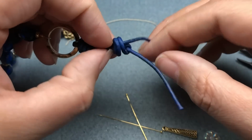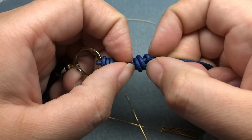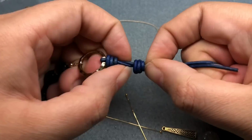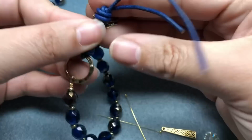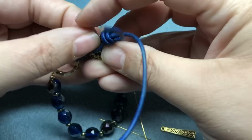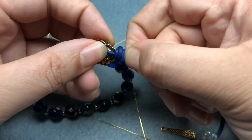You know what? I missed. I think we're okay. All right, I'm just going to pull, trying to make sure that the opening is still going to be big enough for my snowflake. All right, so I'm going to keep that like the largest part, and then I'm going to start tightening here.